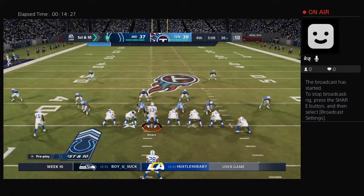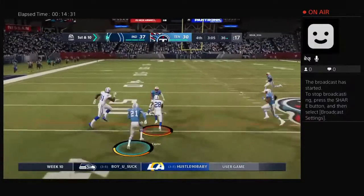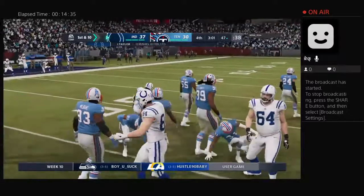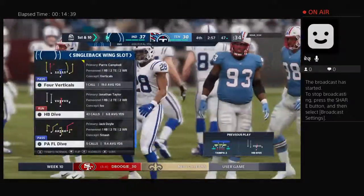They'll run on first down. It's Taylor, and he's able to get this one across the 45 before he's brought down. A gain of 11 that time, and a Colts first down.